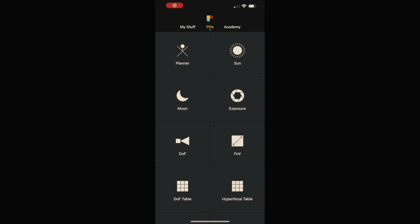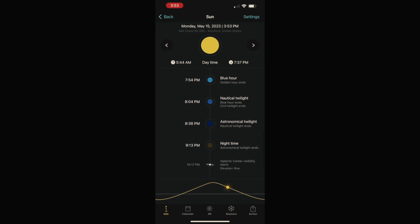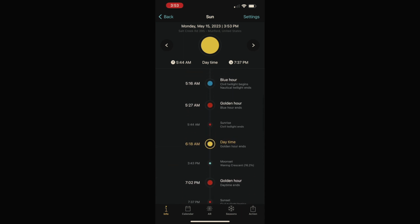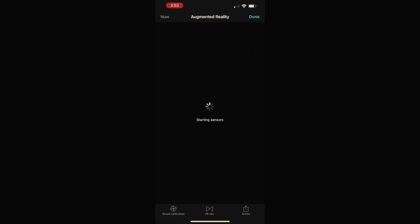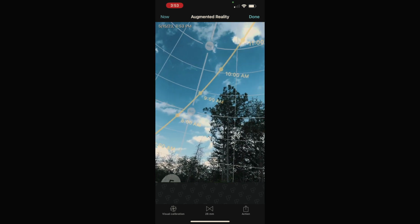It will let you see detail of when the sun's setting, when the sun is going to be rising, and some specifics of golden hour information. But it also has an AR setting so that you can see where the sun will be at different times of the day, so you can track it across the sky.